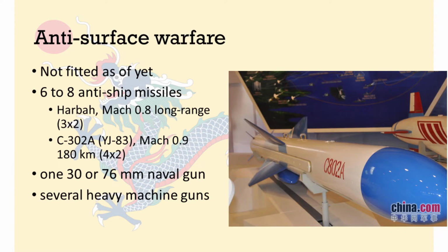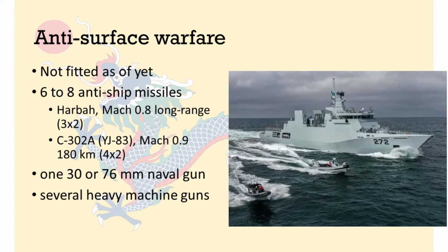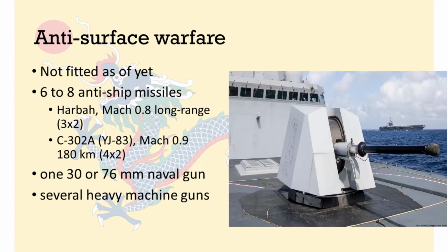The naval gun has not been installed as of yet. It was initially believed to be a 30mm rapid firing gun, but the latest information suggests that a 76mm gun is more likely, for example the Italian Otto Melara.